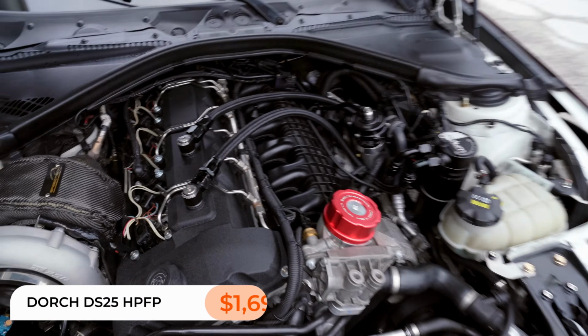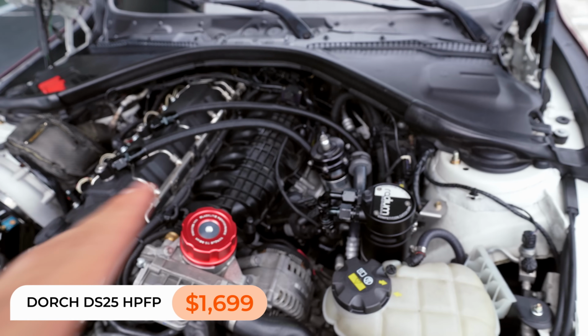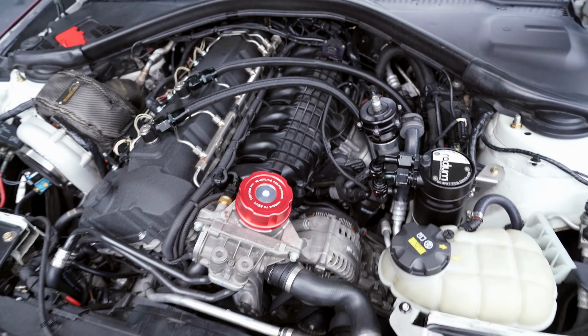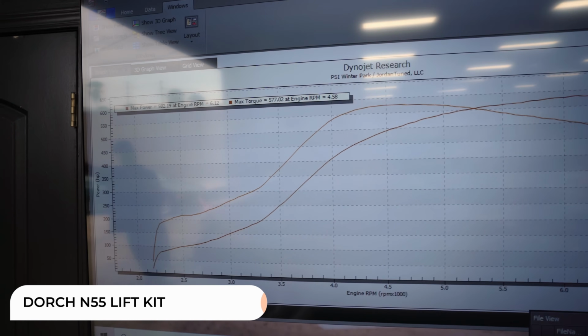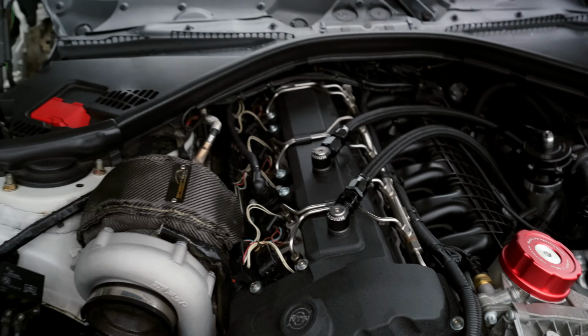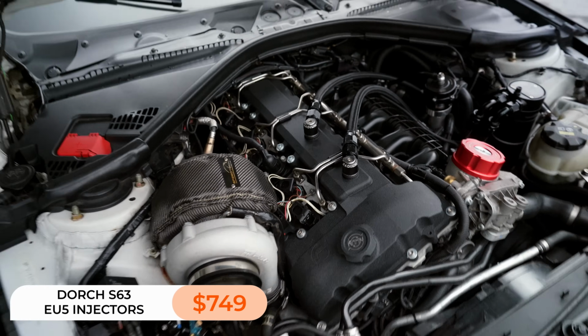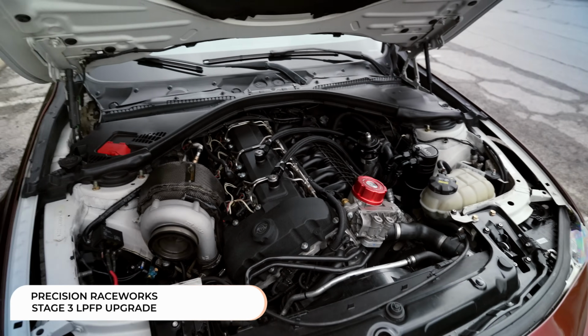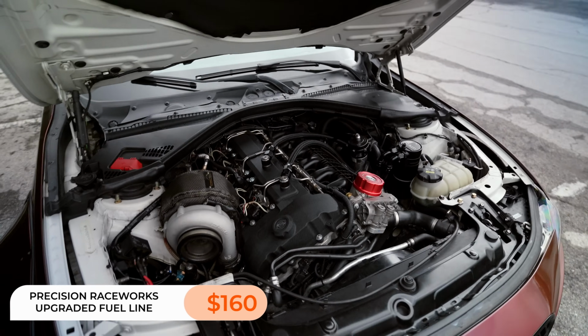We have the Dorch DS25 high pressure fuel pump, which is underneath the intake manifold. I don't know if you guys watched that video, but that was a huge game changer for me, adding that plus the lift kit, allowing us to make 600 horsepower to the wheel, DI only. Absolute game changer, guys. Absolute game changer. Oh yeah, and the last two fueling upgrades I forgot to mention, we have the S63 EU5 injectors, and underneath the rear seat we have the Precision Raceworks Stage 3 low pressure fuel pump upgrade with their upgraded lines.